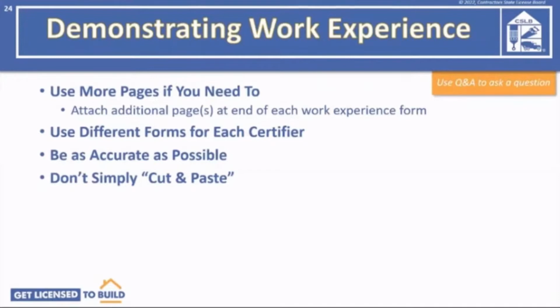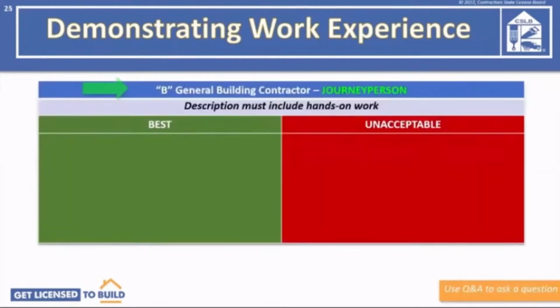These are just examples. At the top of this chart is the classification and type of experience you're trying to demonstrate. The first example is journey person experience. The overall theme we'll keep repeating is the more specific the description, the better. Note, the work experience form should be completed by your certifier, someone who has knowledge and has observed your work experience for the classification you're applying for. That person does not have to be a licensed contractor.